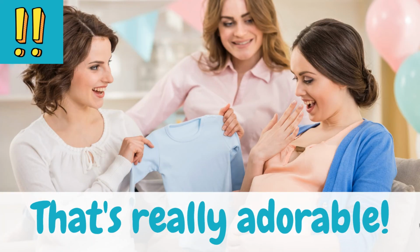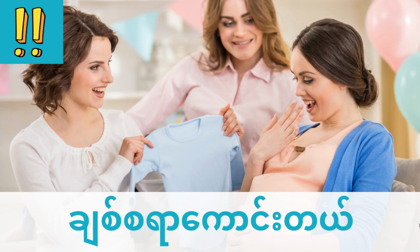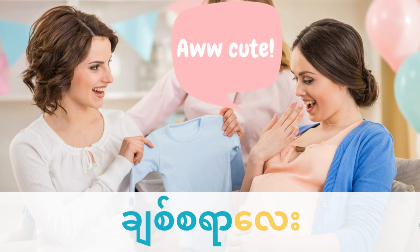This next one is very useful for babies and puppies and other such cute and adorable things. How can we say that's really adorable? Well, for cute and adorable and other such sentiments, we're going to use the verb to love, chitte. So, that's really adorable is chisya gaone. Can you say it? Very good. Actually, another probably even more common way to say that's cute is chisyale. Oh, cute. Chisyale.